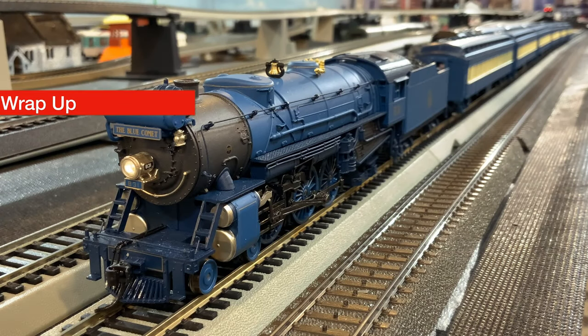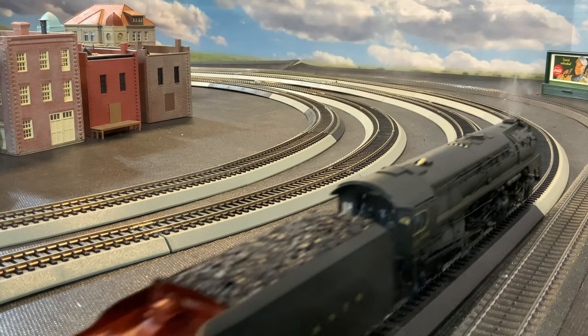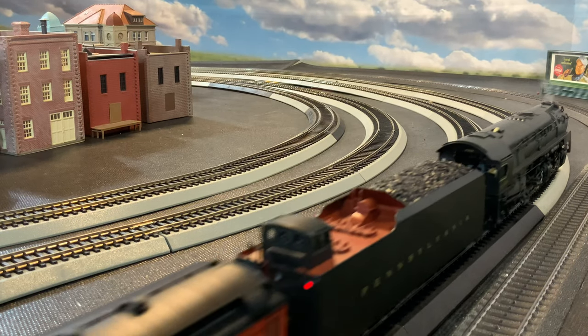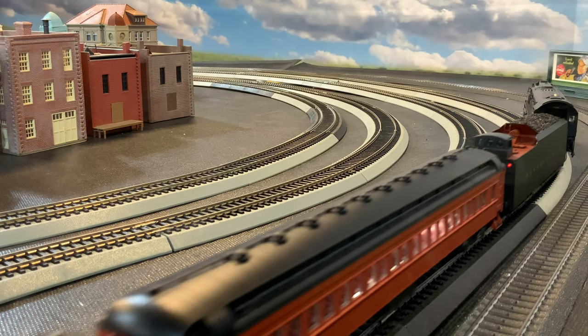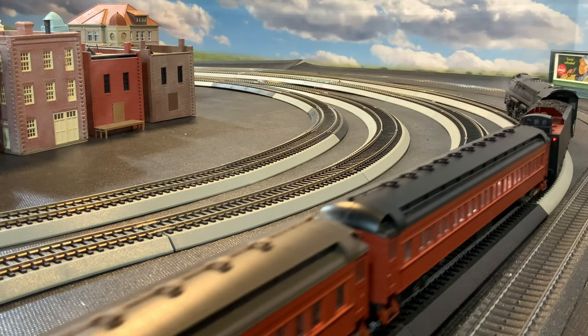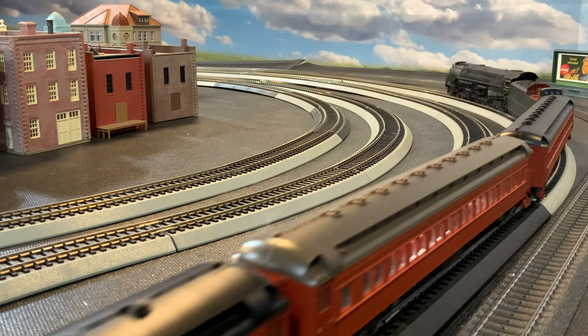All right, that's what I've got for you today. These are nice. They're certainly not a home run, but they're certainly not a miss either. I think they're going to do for what I need them to do, and that's roll with this Q2. My Q2, again, has just no pulling power whatsoever, so I wanted at least a reasonable length consist to pull behind it. And it will pull these, thankfully.